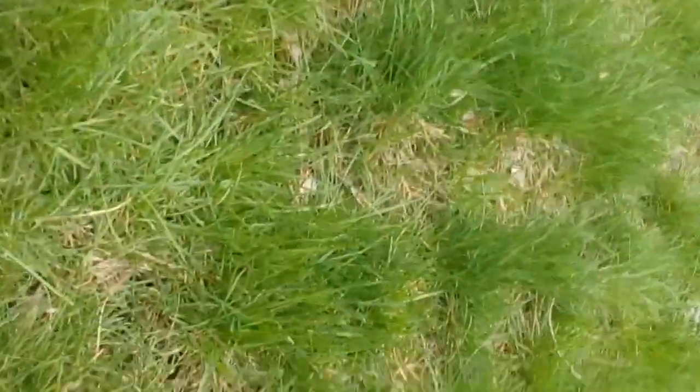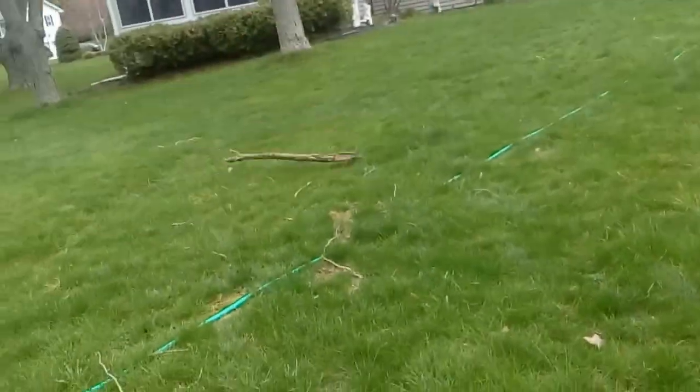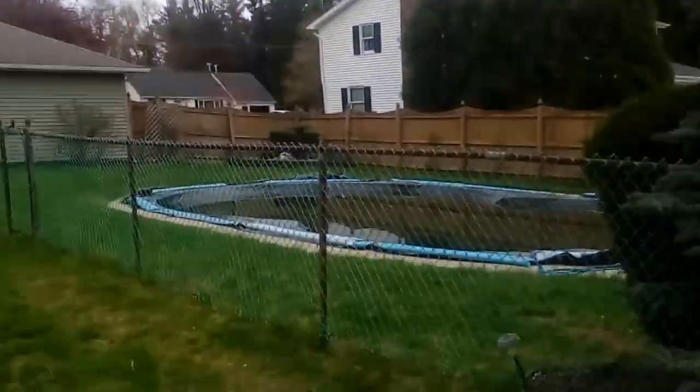So guys, you know what I'm gonna do? I am going to pick up this branch and throw it. That really was not a good one. Try again. Alright, that feels good. So now we're gonna go do something else.